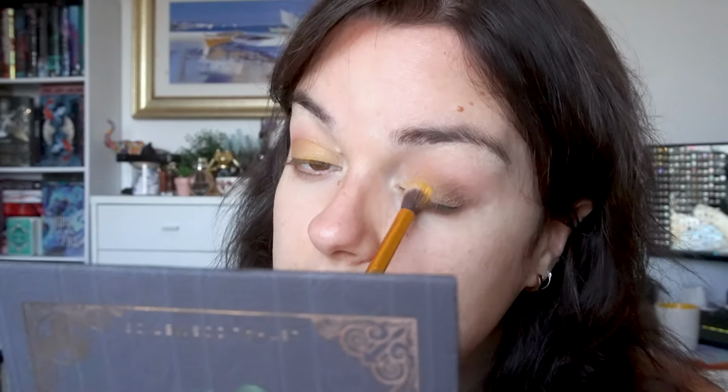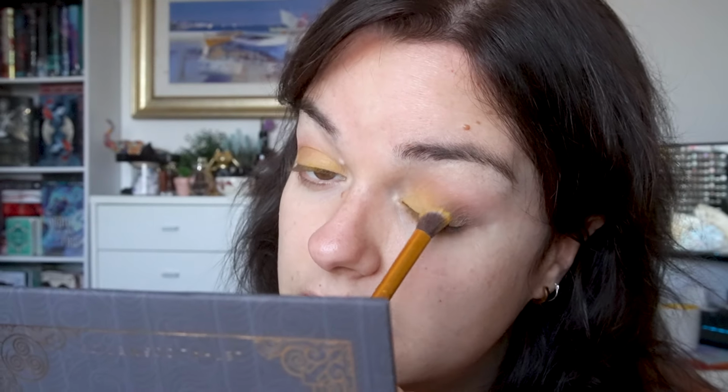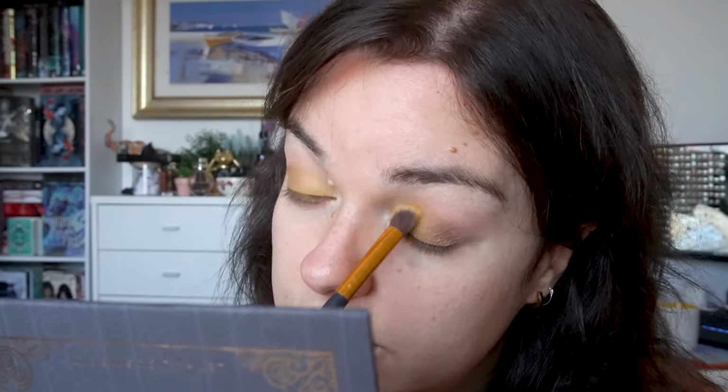They do seem like the type that I could potentially hit pan on. So yeah, I think I will be able to hit pan on that one that I've rolled into my pan, those eyeshadows, because it's not super densely packed. The formula is not a dense formula at all. All right, so that's what we've done so far.